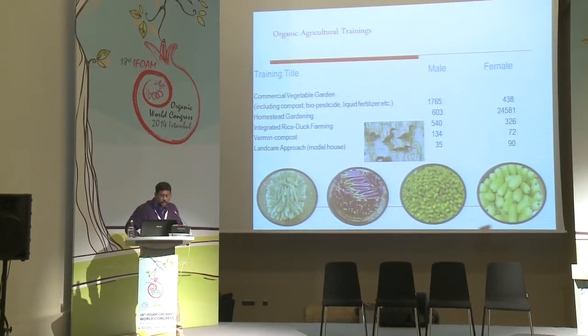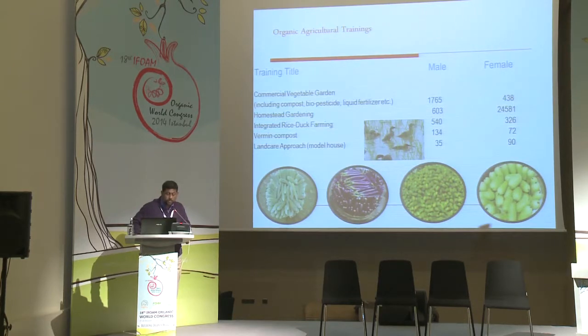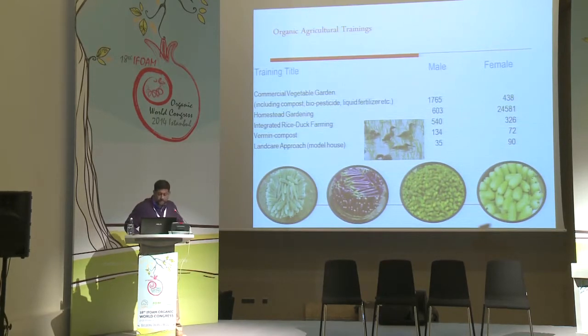1,765 male and 438 female. Homestead gardening training was given to 603 male and 24,581 female. Integrated rice and fish farming technology was given to 540 male and 326 female. Vermicompost related technologies involve 134 male and 72 female. The model house land care approach method is practiced by 35 male and 90 female.